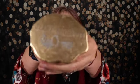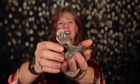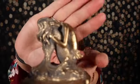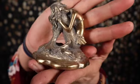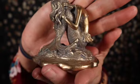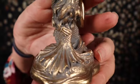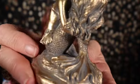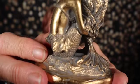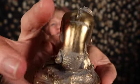I love mermaids. They are very magical to me, and this was done by Wolf Thyme. You've got their symbol on the bottom there. Look at this gorgeous mermaid. She's kind of sitting there with her head resting on her tail. That is gorgeous. Look at the tail. Wow. Her hair. Look at her spine.